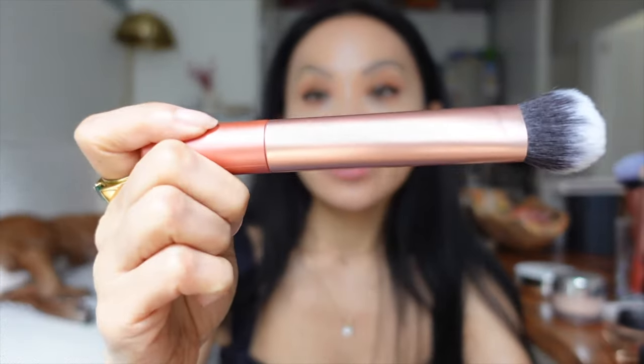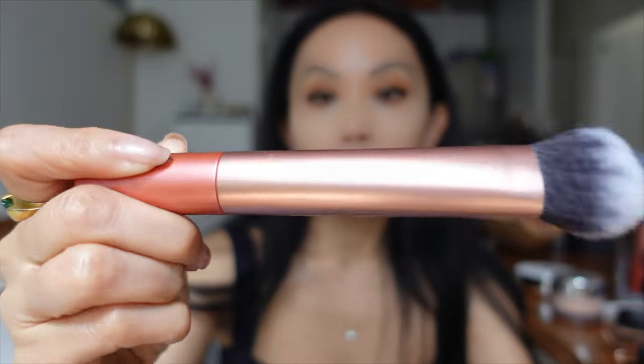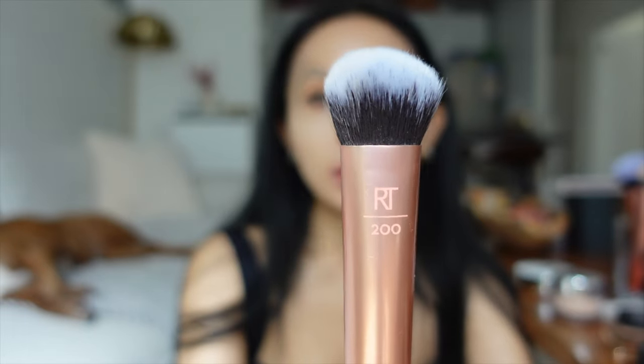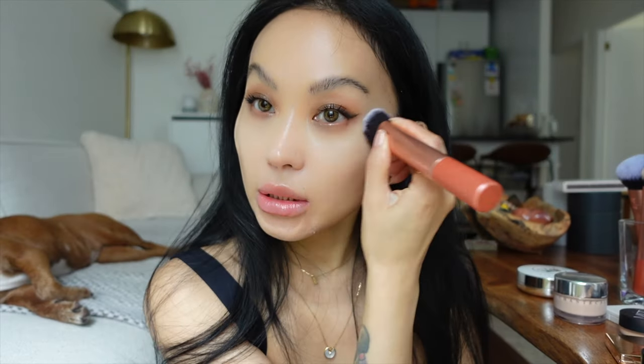And if I do feel like my concealer looks a little cakey, I go in with the Real Techniques Expert Face Brush, which is like a dense kabuki, number 200, and I just blend it out. I feel like that gives me a more seamless application.